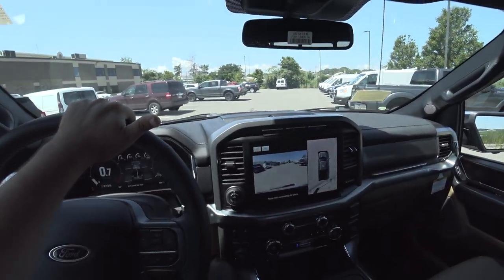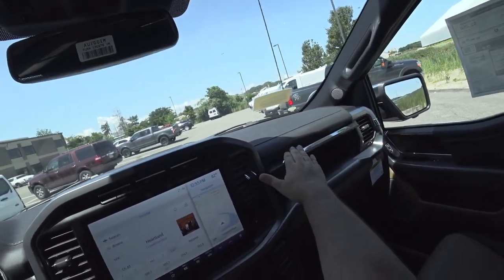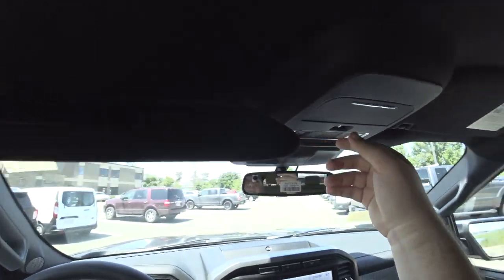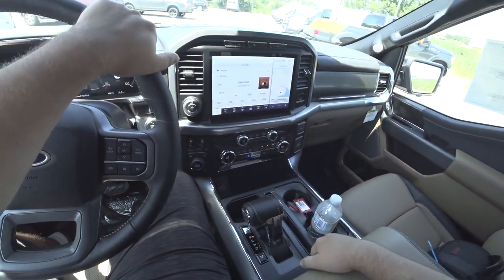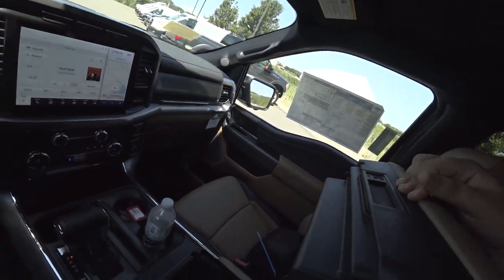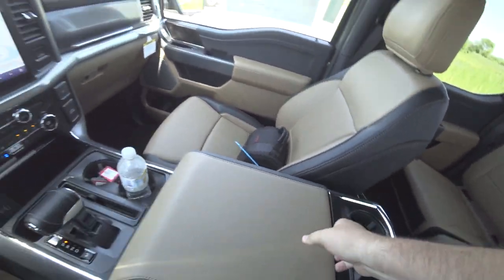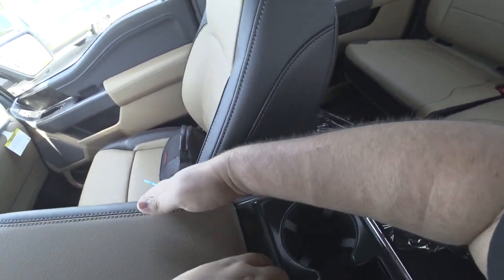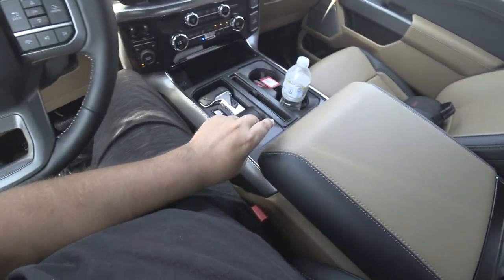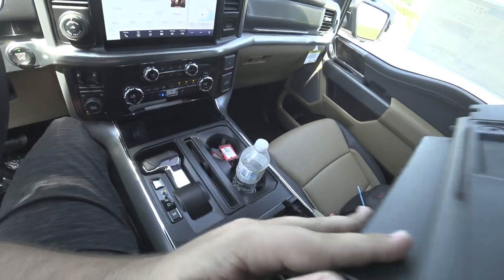So, your camera, auto park brake ready. Nice. Open that, just push that button. There's that textured denim-like material. Garage home link. This one does have a stowaway shifter, but I want to know, does it have the work tray? I don't think it has the work tray. Nope, it does not.